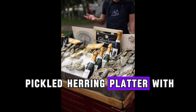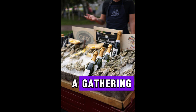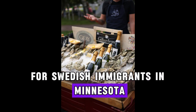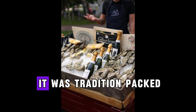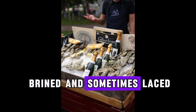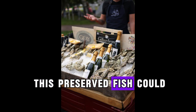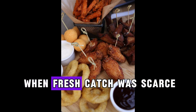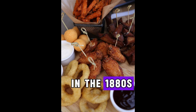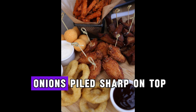3. Pickled herring platter with rye bread and onions. If there was one dish that never missed a gathering, it was the pickled herring platter. For Swedish immigrants in Minnesota, herring wasn't just a food, it was tradition packed into a jar. Salted, brined, and sometimes laced with vinegar, onions, and spices, this preserved fish could survive long winters when fresh catch was scarce.